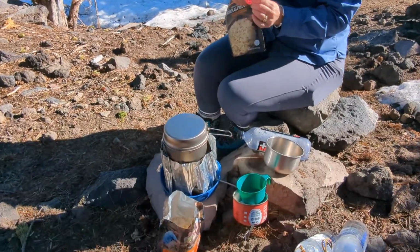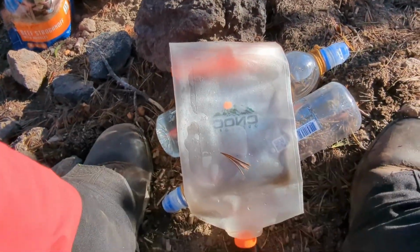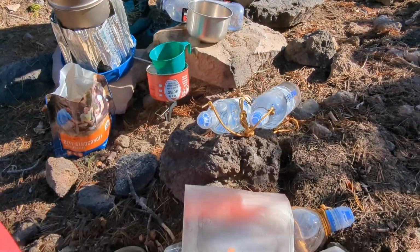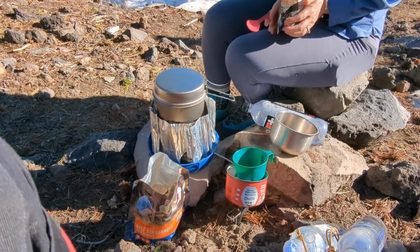And we are melting snow for our water bottles. And there's our water filtration kit. We melt the snow and then we filter it and put it in our water bottles. So that's our system. We had to boil some water for our dinner.